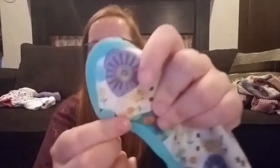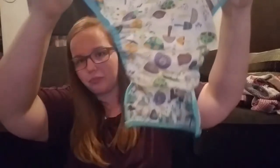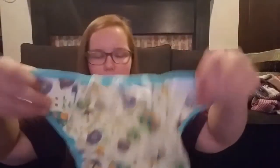So there is a cover, and it is Velcro, or some people call it Aplix, A-P-L-I-X, which is just meaning Velcro. And then they have other covers which are snapped. So little snaps. Okay, and those just go onto the diaper, and I'll kind of show you how the fitted goes in there.